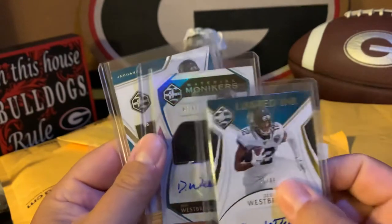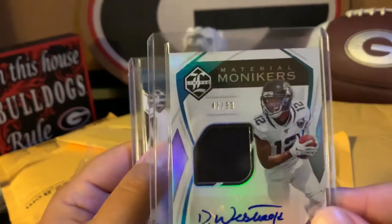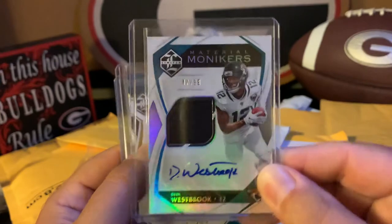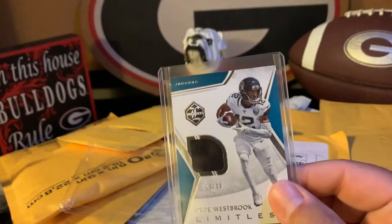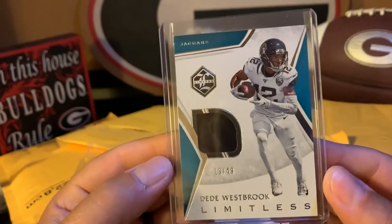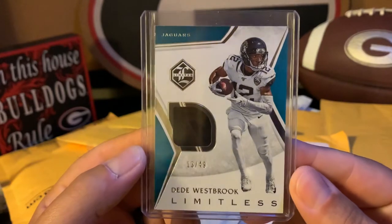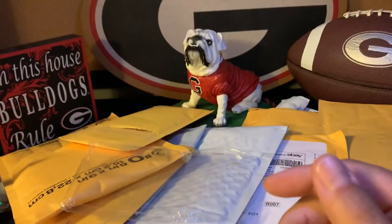Now, this one is a limited. This is the materials, Monarchs, and this is at a 99 as well. That's a DD, really cool card. It really doesn't do it justice on the camera, but man, it's pretty cool. And then we just got another limited, but it's the Limitless, and this is at a 49. It's just a really cool card. Like I said, the camera doesn't do it justice, but awesome card. I was so stoked to get that.